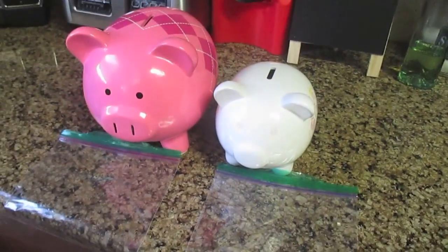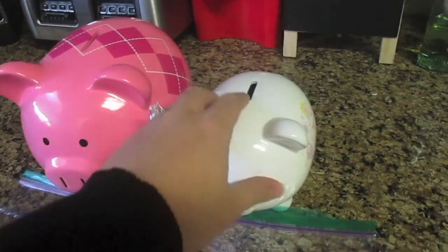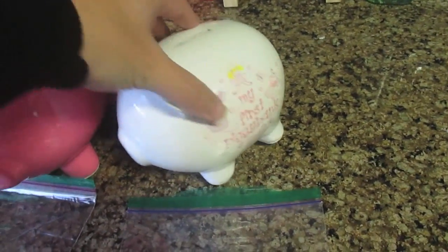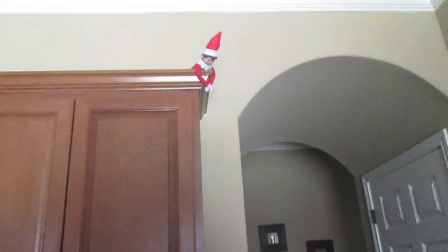I was going to just take the piggy banks with me, but I figured that would be kind of hard. So this is Emmy's. We didn't get to deposit it yesterday, and this is Maddie's little piggy bank. And so we're going to unload those, put them in the baggies, go deposit.